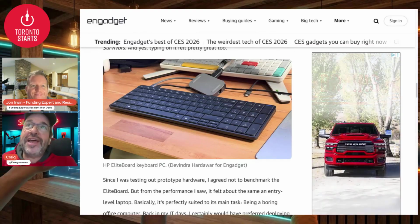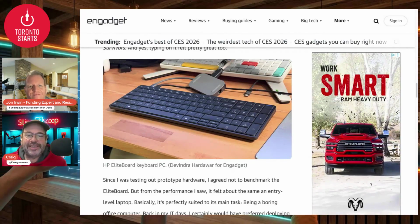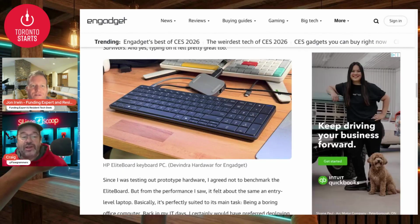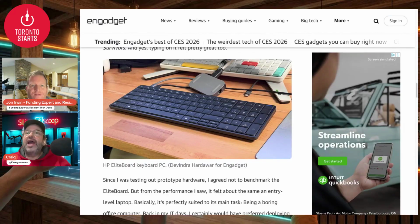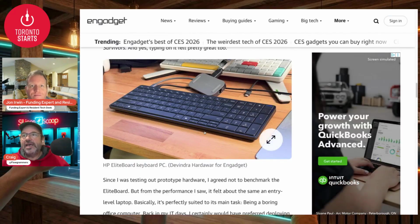Well, I'd like to see how that combo is going to work. I'm still out a little bit on glasses, not like you. I don't like stuff on my head. I've got glasses, but these things are heavier and bulkier. I don't necessarily like them. However, this keyboard is a really interesting idea, especially if they put like a clamshell thing.